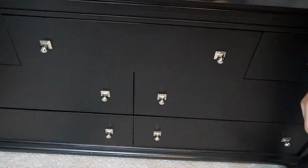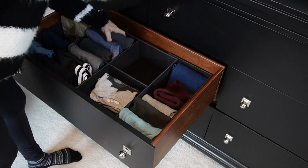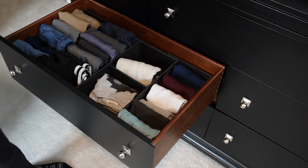Again, don't forget to check out that video of Owen's room tour if you want to see it. I will give you the full breakdown of everything in his room. And that is basically it for today's video. I'm going to finish folding up his shirts and we are going to call it a day.